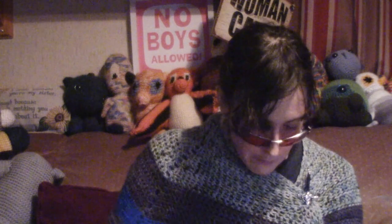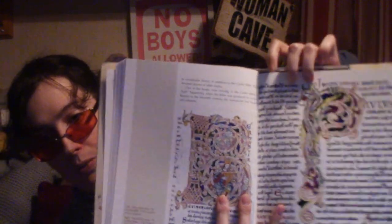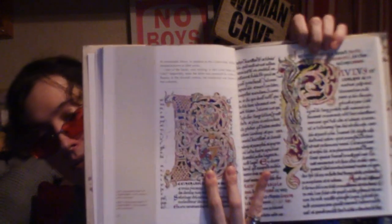I love the idea of illuminated manuscripts, but some of these are far more art than they are actual writing. Well, this one has a little bit more writing to it. Oh, look at this. Is that a P? Looks like that might be a P. Isn't that cool? I think that's a P. Oh, and this is a B.